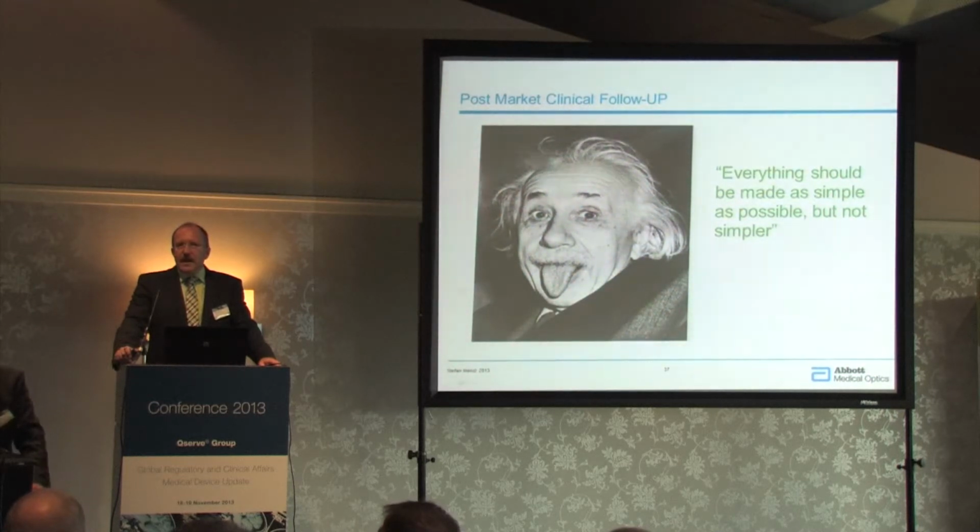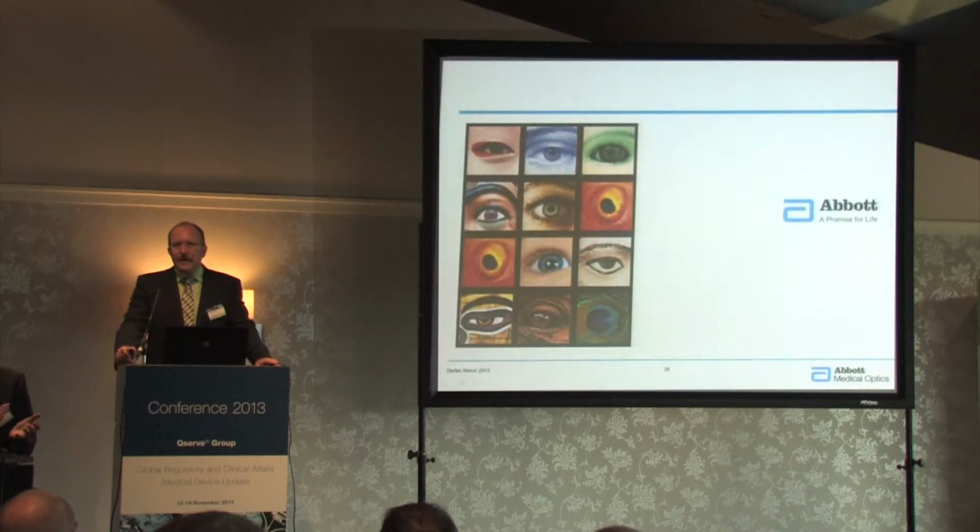But on the other side, I think it's also time to improve and fine-tune some of the regulations that have been in place for quite some time and prove to be successful overall, but there's always room for improvement. So hopefully we will end up with a system that is simple, manageable, but not simpler than that. Thank you very much.